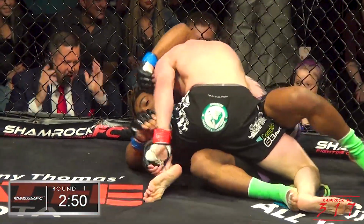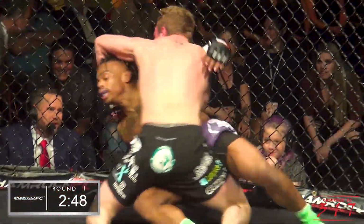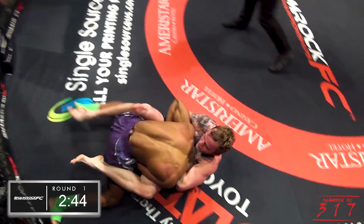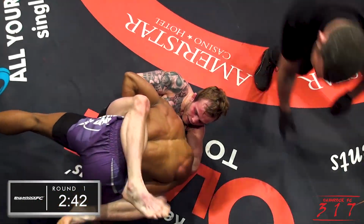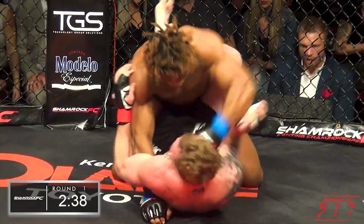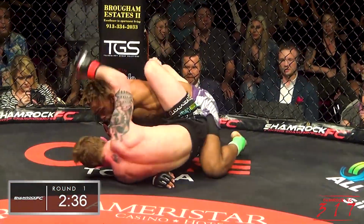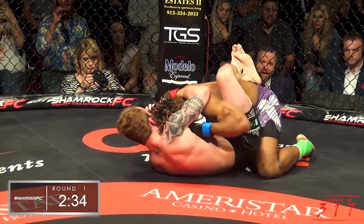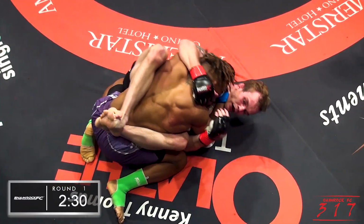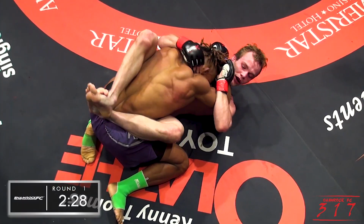Heavy top pressure out of Thrall now, trying to get some position, do a little ground and pound. Romious trying to stand up, gives up his neck. He's got a tight guillotine. He's got a guillotine. Oh, he let it go. Big elbows here coming out of Cortavious Romious. Nice little short choppy elbows create cuts.